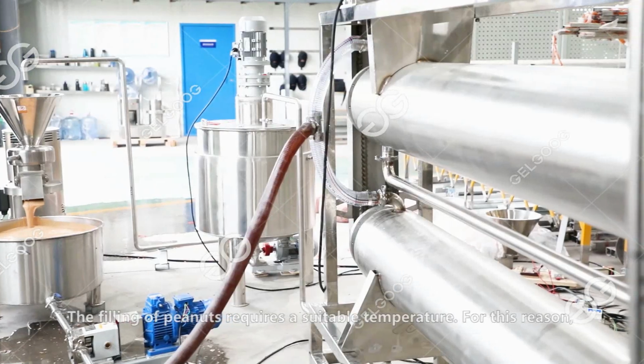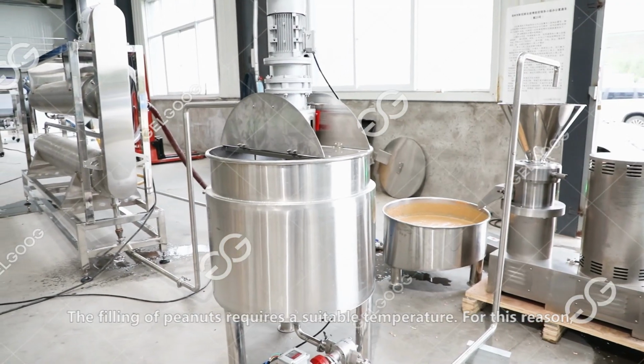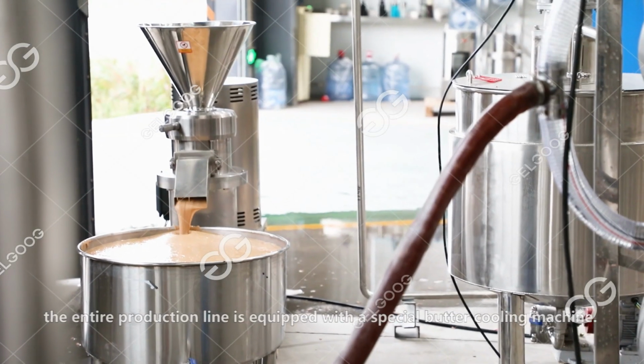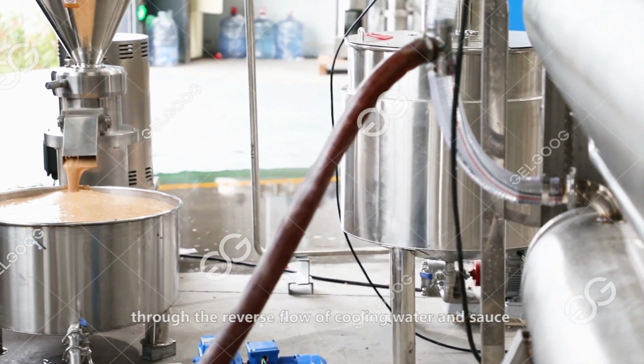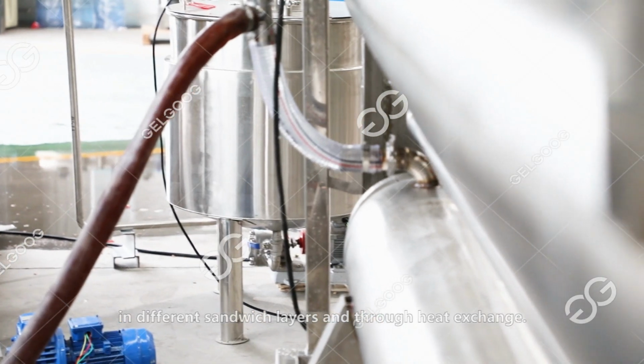The filling of peanut butter requires a suitable temperature. For this reason, the entire production line is equipped with a special butter cooling machine. The ideal temperature required for filling is reached through the reverse flow of cooling water and sauce in different sandwich layers and through heat exchange.